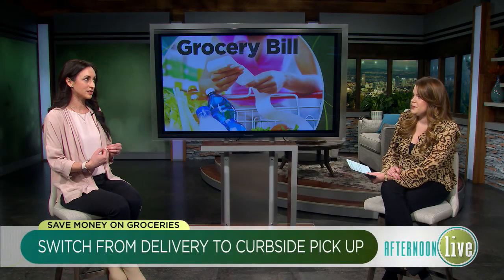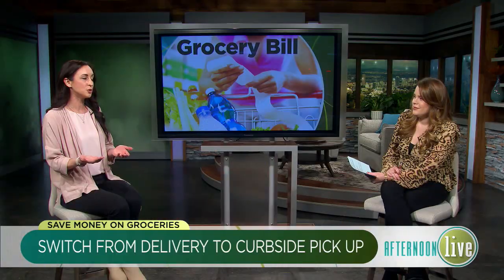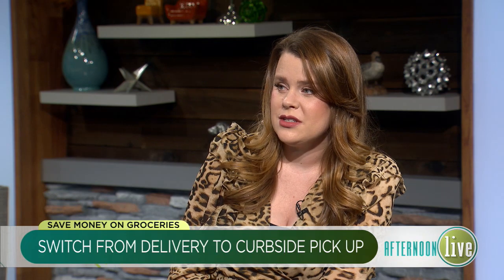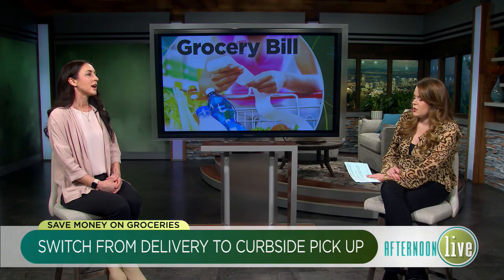Oh, interesting. Okay, so if you go online to one of those apps versus being in the store, compare it side by side, usually the items will be marked up. So that's a little known fact there. And a lot of grocery stores still have free pickup, which is a huge resource. They do. So I'm a huge proponent for curbside because it usually doesn't cost any money to do it.